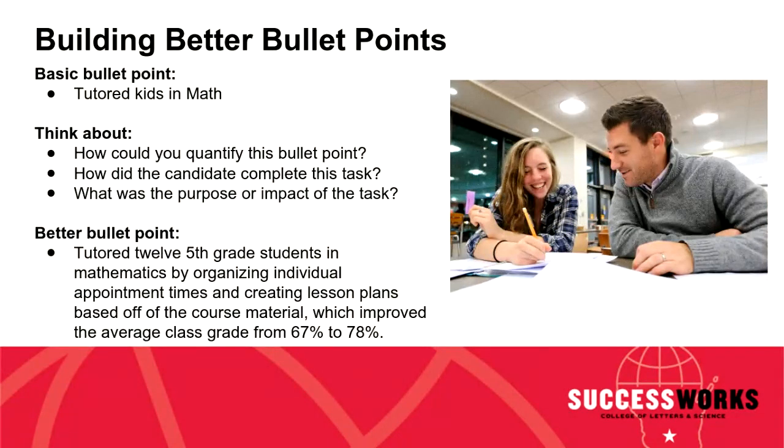So in there, you can see in the better bullet point, we've quantified some information including 12 fifth grade students. We talked about how the candidate completed the task, so by organizing individual appointment times and creating lesson plans based off of the course material, and what was the purpose or the impact, it improved the average class grade from 67% to 78%. That is how you would include a better bullet point.